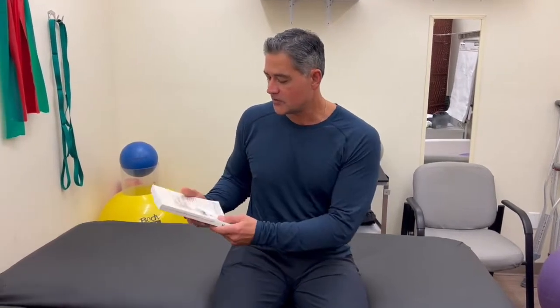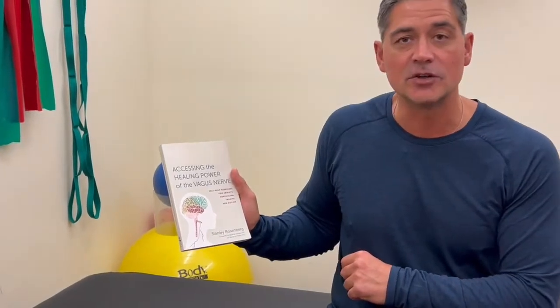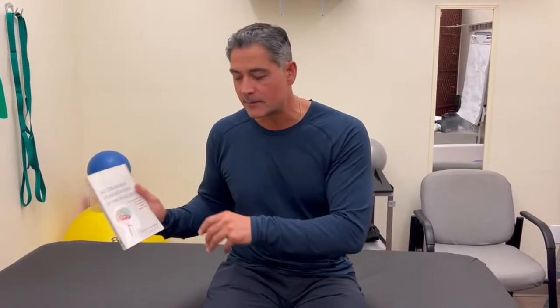It comes from Stanley Rosenberg's book, Accessing the Healing Power of the Vagus Nerve. It's a very technical book, but if you have some science background, you'll get through it. Otherwise, do research on the internet. You'll also come across Polyvagal Theory by Stephen Porges, who was instrumental in where this work came from. And it's one of the best strategies that I see to help people get out of that fight or flight response. So let me show you right away.